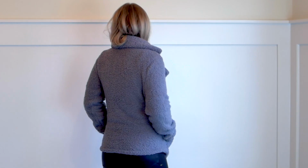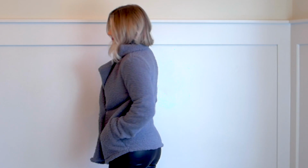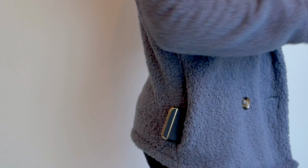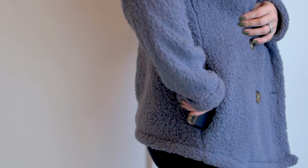I don't know, it just looks very cheap. Do I think it's worth $29? Honestly, I'm not going to keep this jacket just because I think it's too short. And also with this, it does have pockets, but the pockets are so miniature. My phone barely fits in there. But I mean, it does have pockets, so I guess that's a positive.